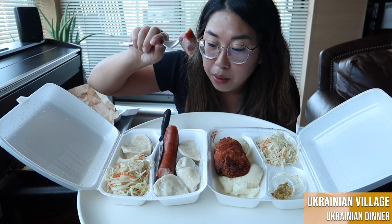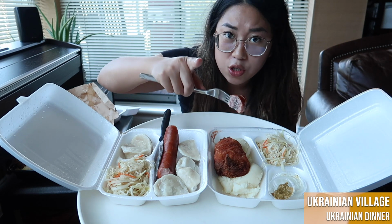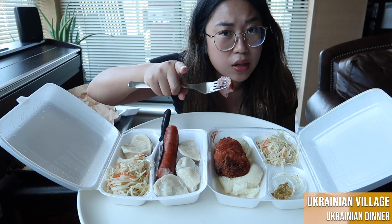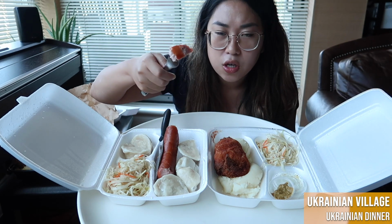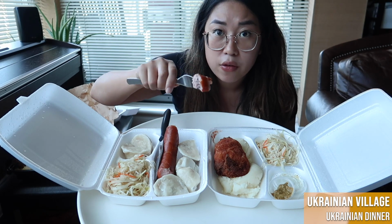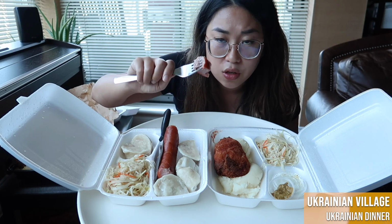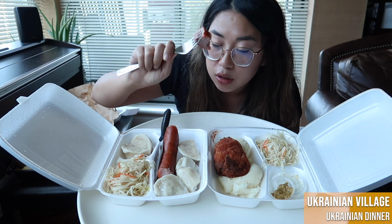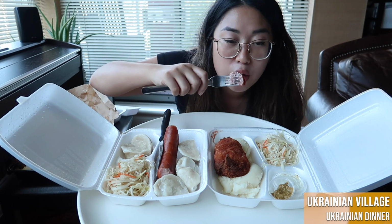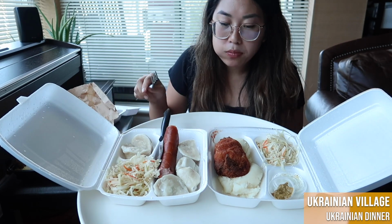Not oily as well. I'm pretty sure they steam it or blanch it. That's also a pro tip. My mom also likes to throw the sausage in a boiling pot of water because it makes the outer casing really nice and crispy, and then kind of boils out a lot of the fat in the sausage itself. So a healthy alternative if you still love sausages but can't afford to eat all the oil and fat that comes in it. Paired with a bit of slaw.